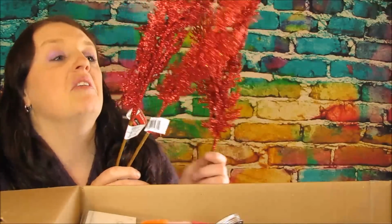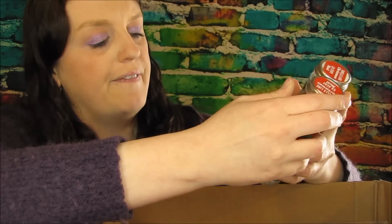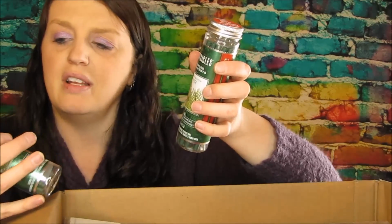So, it looks like I got some pine needle or pine leaves or something like that. These were $2.99 a piece. They're very glittery, which is fine with me, so can't go wrong with that. It looks like I got Sensicles, which is white winter fur. It's scented ornaments. I do not like the smell of pine. My allergies get to me, so I will be giving these away for Christmas next year or something, but can't go wrong with that. I don't know how much those cost.